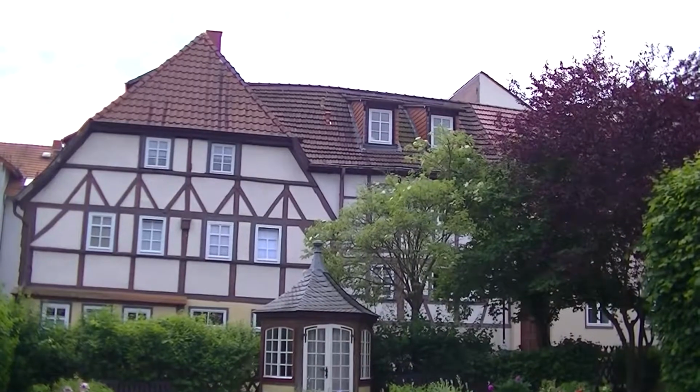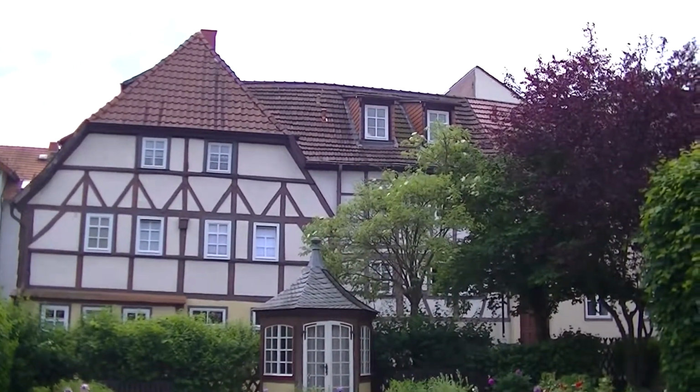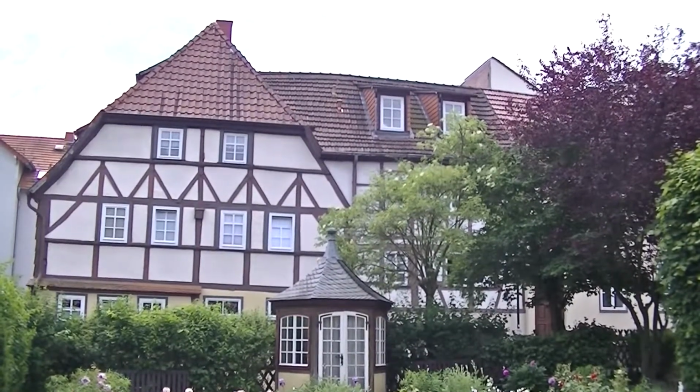Anyway, let us continue. And across the garden, we have this house built in 1456, which was rented by Bach's parents from 1671 to 1674 until they purchased their own house.